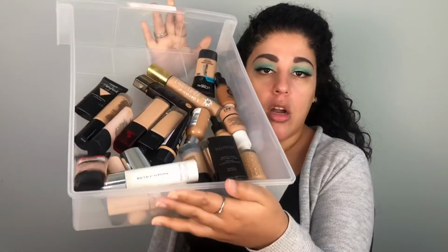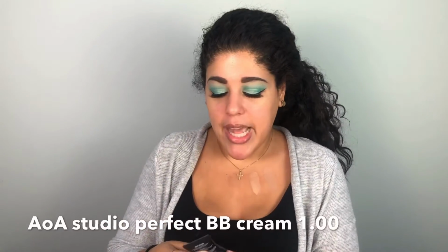Combing through this pretty good. Let me show you what we got so far. We got rid of a ton. Next one is from Shop Massé. It is the AOA Perfect BB Cream. I have not used this since that video. It's in the shade medium. That's very light, so bye-bye.